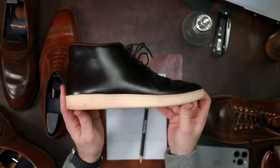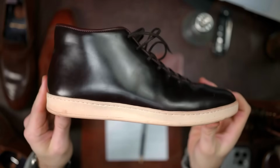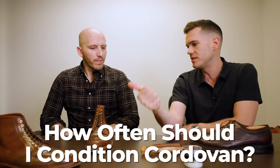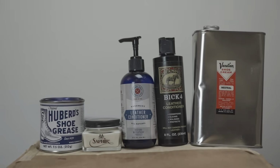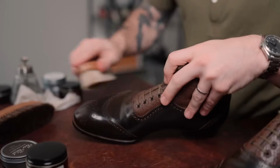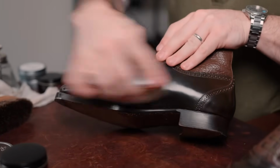Now let's talk about maintenance and conditioning. As with skin, like our faces, you want to moisturize it regularly. How often do you condition them, and does it need more or less conditioning than your average leather? It doesn't need to be a set cadence of every 4 weeks, because then you're just conditioning it for the sake of conditioning it, as opposed to whether it actually looks dry. The average guy doesn't know what drier looking leather is. How do you know that it's in need of conditioning?